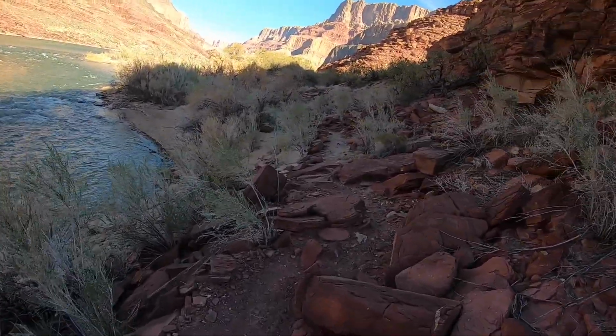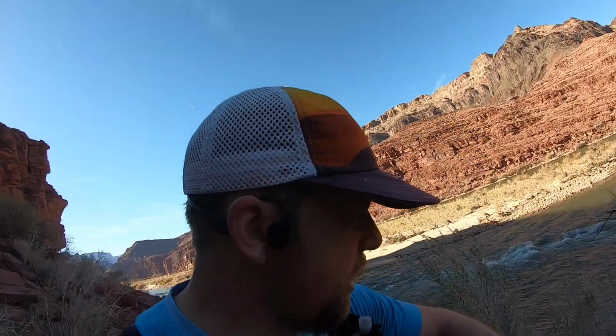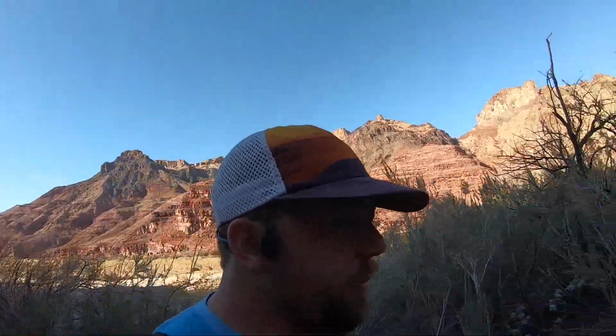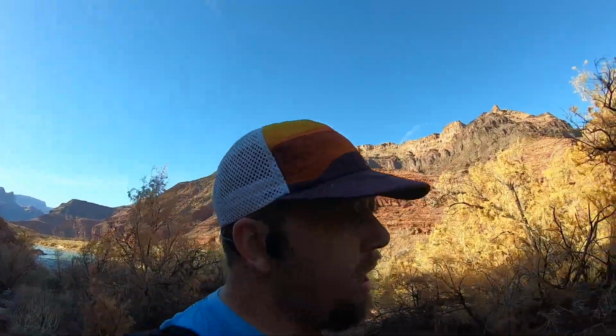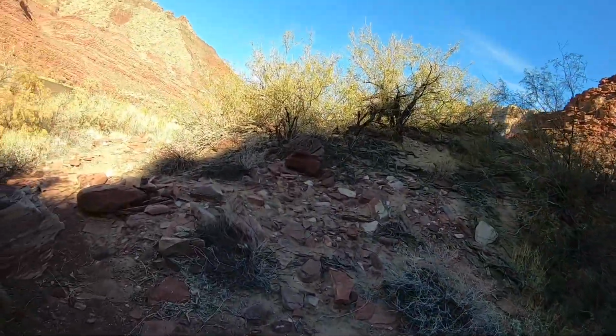But it's been absolutely gorgeous so far. Some runnable stuff, but I'm still hiking a lot. So pace overall is definitely slower than I anticipated, but I am still determined to see the Confluence, so we're gonna keep making progress. But yeah, it's also been great just not having anybody else down here. It's like you are totally isolated if you do this route, which is great. But yeah, the climb out's gonna be rough.